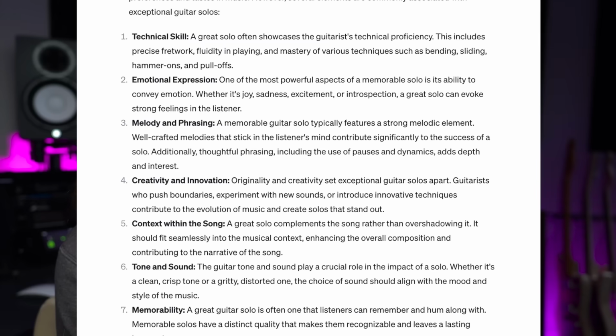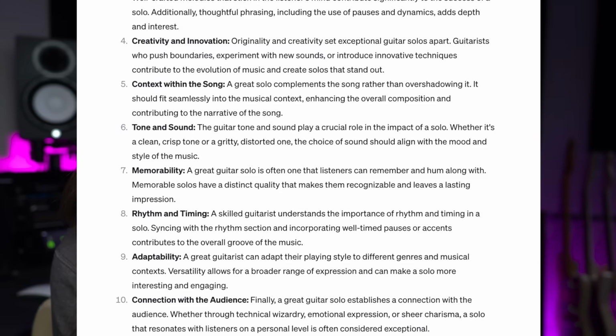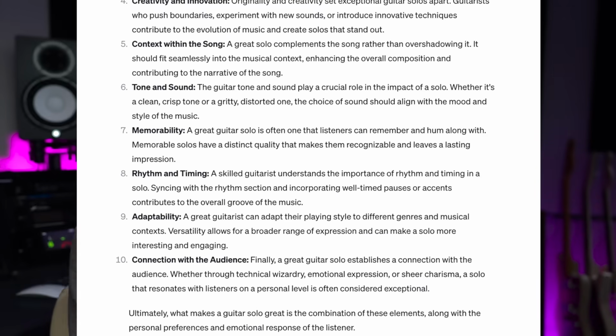I even asked ChatGPT, what makes a great guitar solo? And it listed off great things, but there's one big area I really thought it was missing. It listed off things like skill and technique, emotional expression, also really good, melody and phrasing, creativity, context with the song. Oh, that's interesting too. But it gave me a lot of ideas about the solo, but not what is behind the solo. Nobody talks about the riff, the rhythm section behind solos.